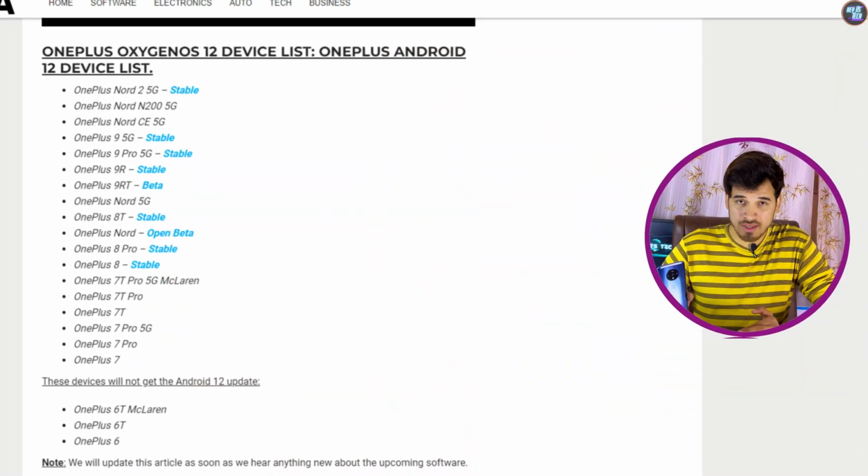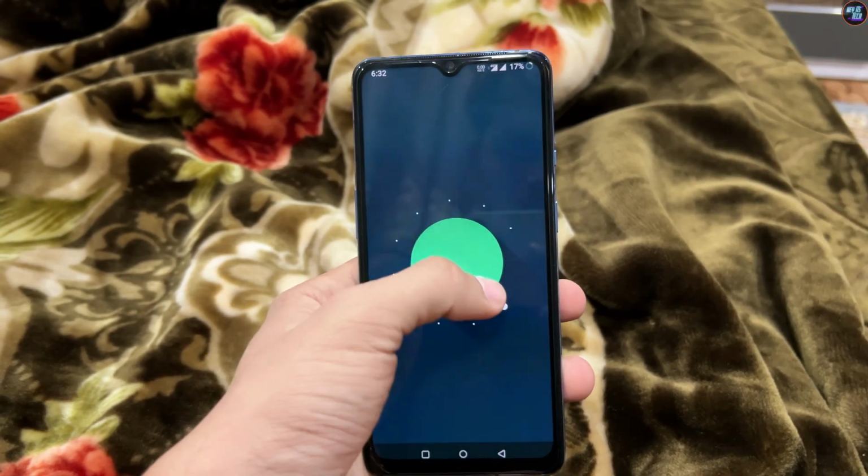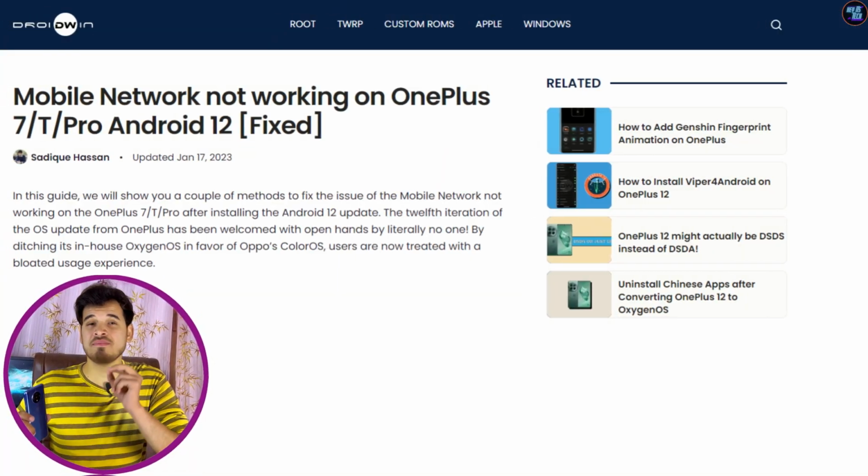Plus, you can always upgrade the smartphone to Android 12. And if you encounter any bugs, you can always downgrade it to Android 11. But I would say if you have the smartphone and Android 11 is working fine, then don't upgrade it to Android 12 because there are so many bugs.